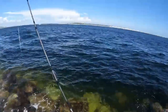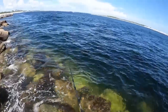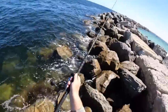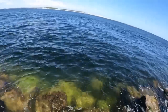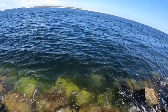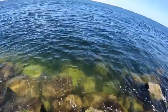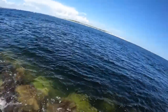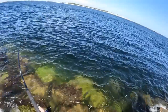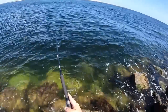Oh man. Starting to get rough in here too. There they are. There he is. Come on, come up and eat it. Come on. Got him. Was that sick or what? Golly! That was so sick.